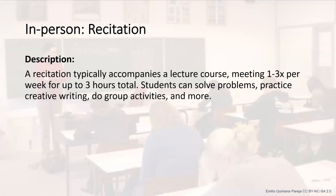Recitations usually accompany lectures, giving students the opportunity to apply and practice the lecture concepts. Recitation meets 1 to 3 times per week for 3 hours total. Students can solve problems, practice creative writing, do small group activities, and more.